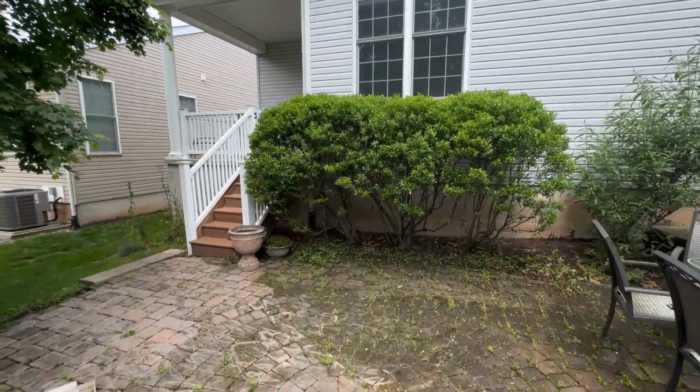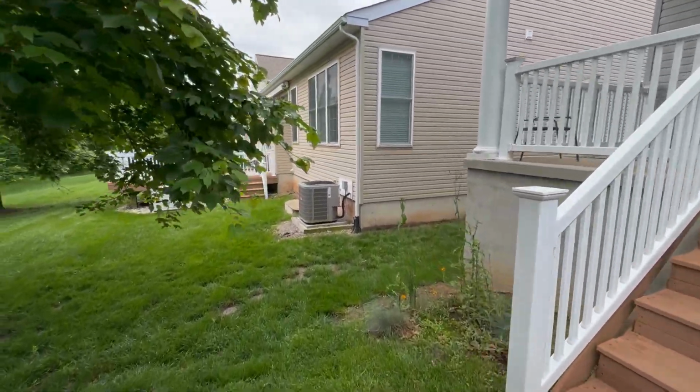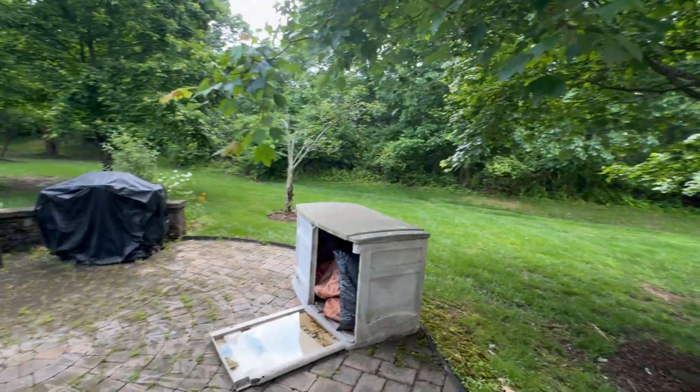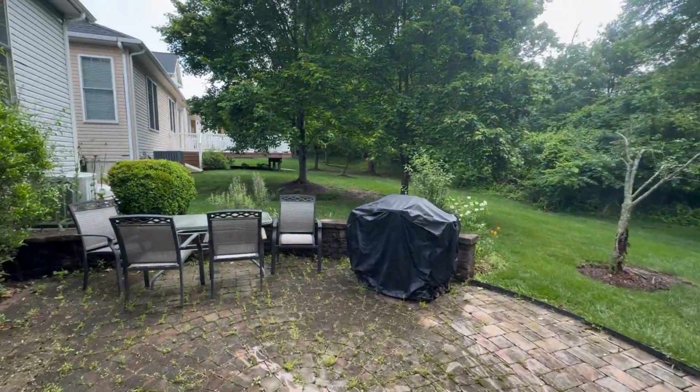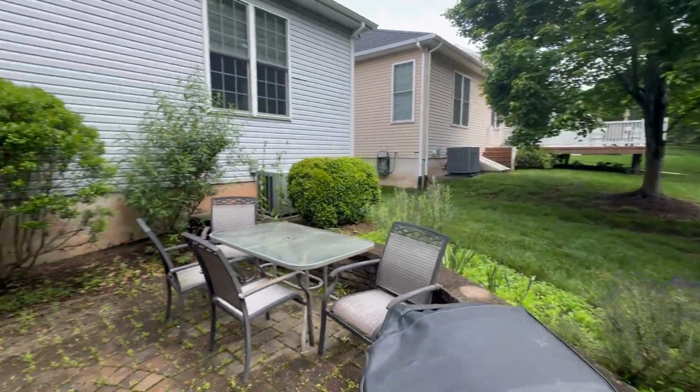There are some other new build 55 and up active adult communities coming, but like I said, they're not gonna have these amenities. You're not gonna be in the woods with as developed nature and just thought out space and privacy. Well, that's going to be the end of the video.